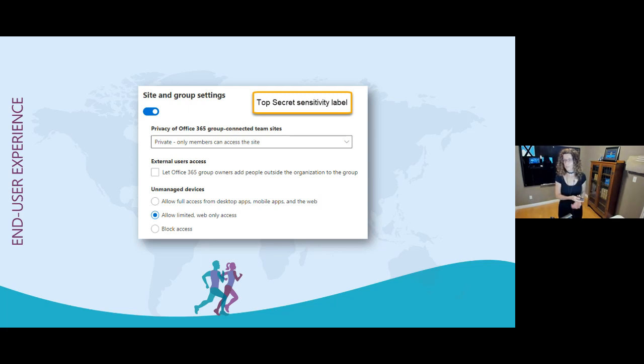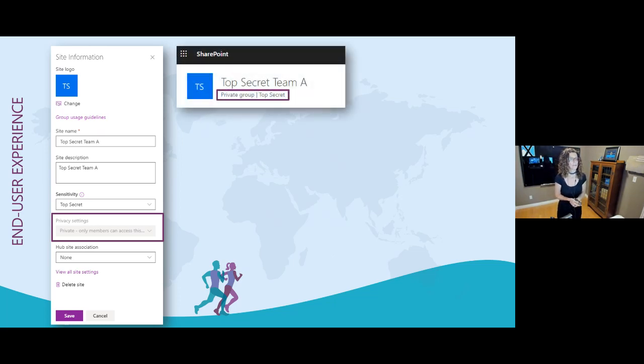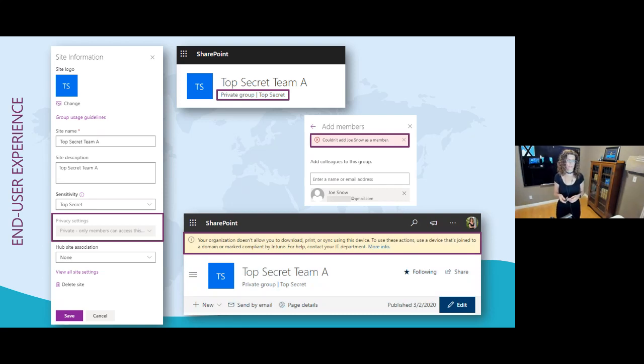So let's walk through some of those other settings you could set on a sensitivity label. If we had a top secret label, and these are the settings we gave: it needs to be private, we don't want to allow external access, and we want to allow limited web-only access on an unmanaged device. If we had a site set up with this, you can see as soon as I pick the top secret sensitivity, the privacy settings are grayed out. It's automatically private. I cannot change that to public even if I wanted to. And you're going to see the sensitivity underneath the site title, as well as the fact that it's a private group. If you try to add an external user as a member, you're going to be stopped from doing that. And of course, if you try to access the site from an unmanaged device, that's the message you're going to get. So it adds all of these controls in place.